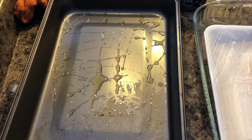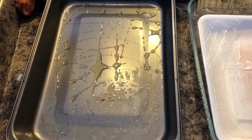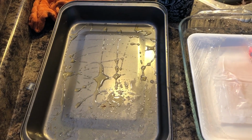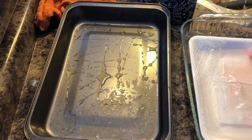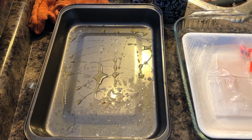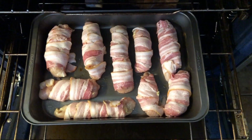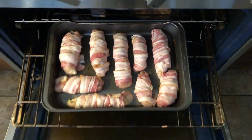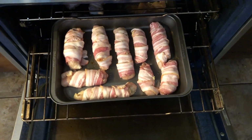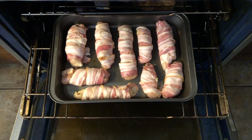I have oiled it. I usually use cast iron or stone, but I have to broil it. My cast iron is not big enough, and the stone you can't broil. So I'm going to use my lasagna pan, just a regular pan. So here it is, ready to go in the oven. I'm going to bake it for 30 minutes and then broil it for 3 minutes.